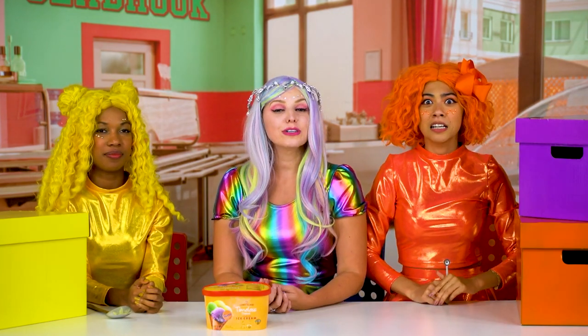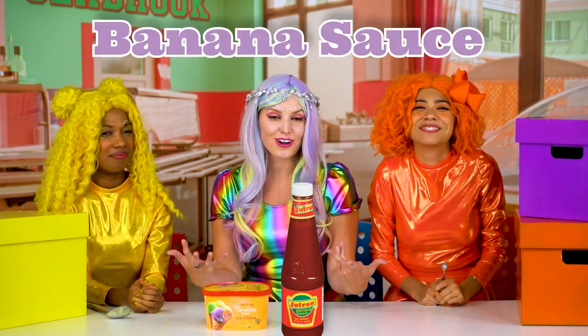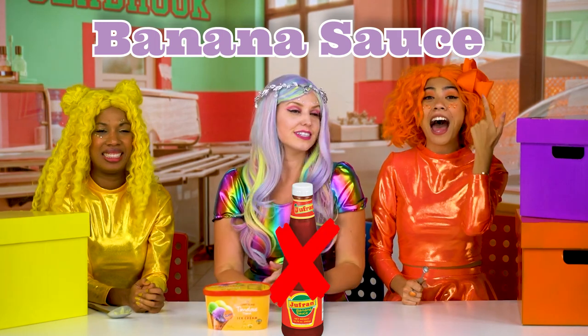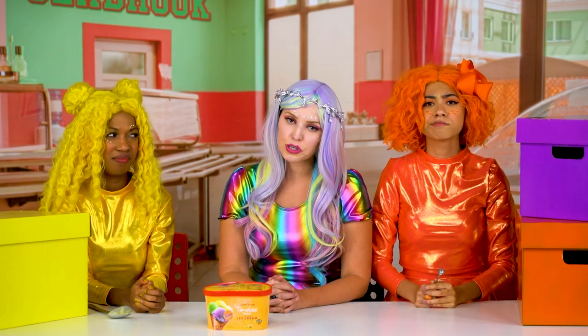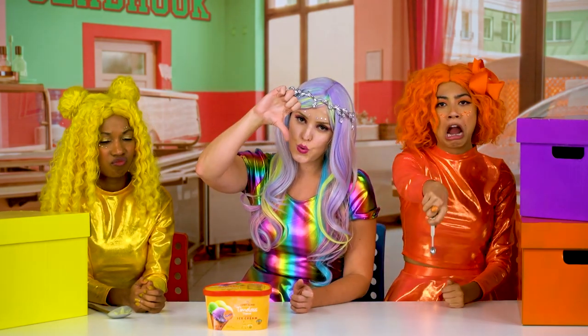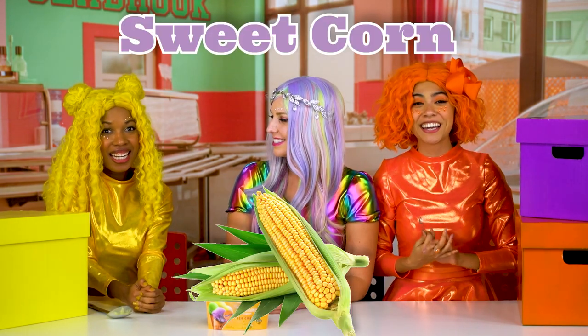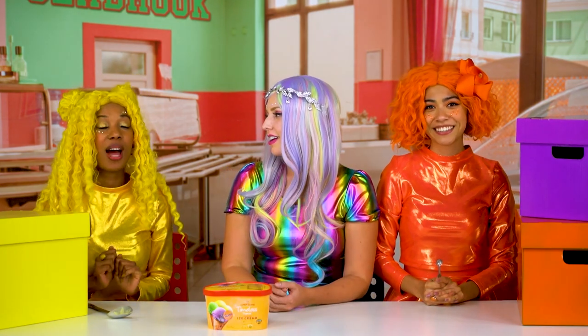Next round was my absolute favorite, the banana sauce. Ooh. I'm just kidding. My least favorite. I thought that it was good, but you both didn't like it, so I think that makes it a bad one. And I got the large spoon, so that's a definite no. Next round after that was the sweet corn. I think that was good. I think it was good. And I got the big spoon on that one.